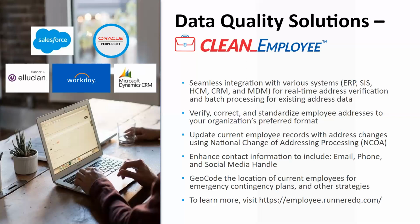But not only that, our solution also lets you use your data as a business tool. What I mean by that is you can geocode employee data using latitude and longitude information down to the 5 and 9-digit USPS zip code. It's a great way for you to visualize where your employees are located, such as in the event of an emergency, so you can effectively communicate emergency contingency plans and other strategies as necessary.